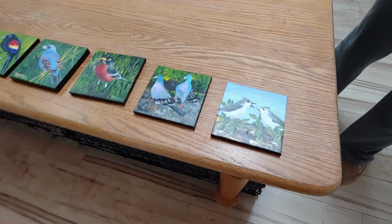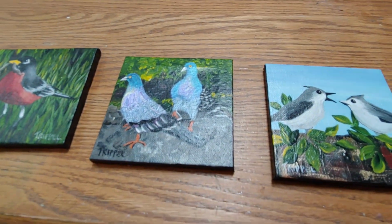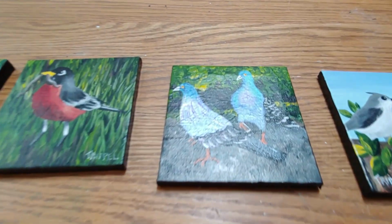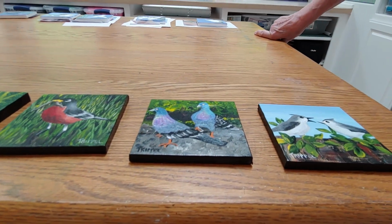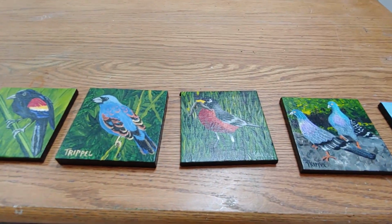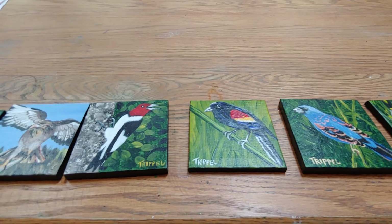Now these are in completion, aren't they? These are finished. I finished the edges with black, and I like to use the iridescent paints on some of the birds whose feathers glow like the rock pigeons. Yeah, that right there is not picking up well in the camera. I'm going to tilt down a little. Yeah, oh my. Look at the robin. Oh, these are just fabulous.